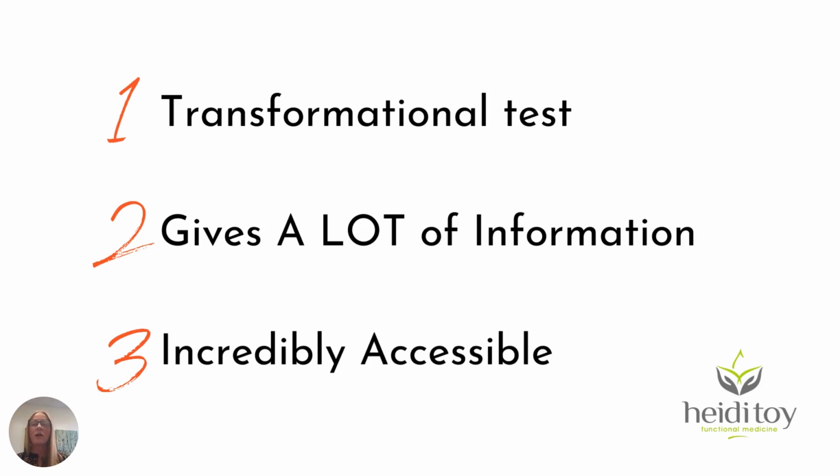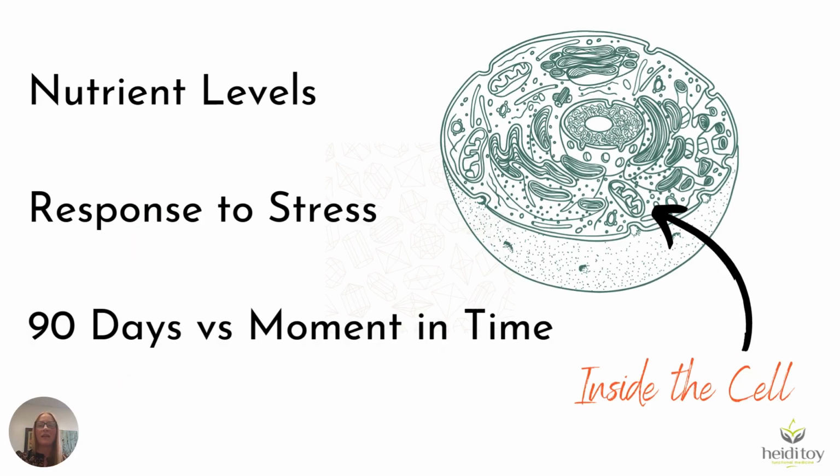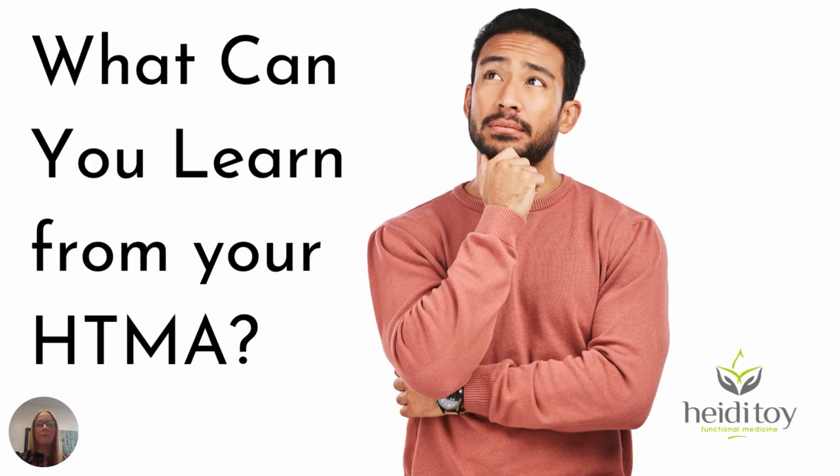Two, it gives you a lot of information on one test, and I'm going to share some of what that is here with you today. And three, it is incredibly accessible, especially compared to other functional lab tests. Hair mineral analysis is looking at nutrient levels inside the cell, and it can show us what is being used up in response to stress or other physiological processes happening in the body. One of the awesome things is that unlike blood chemistry, which is looking at the transport of minerals, HTMA analyzes your minerals for the last 3 months, whereas most labs are looking at a moment in time.